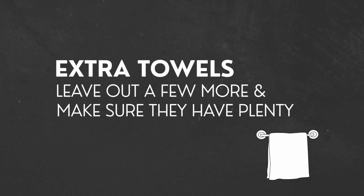Another thing that guests appreciate is having extra towels. And if you have plenty of spare towels already in your supply closet, then it's not going to cost you anything extra to leave out a few more and make sure they have plenty. This is one of the small touches you can make, and it's something guests often mention in their reviews. Our standard is to provide 2 bath towels per guest and 2 washcloths per guest, one standard one and one of those black makeup washcloths, and then usually 2 hand towels per bathroom sink. We also like to leave out several kitchen towels.